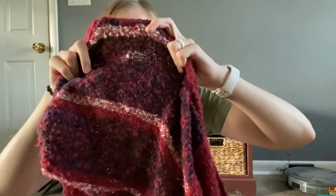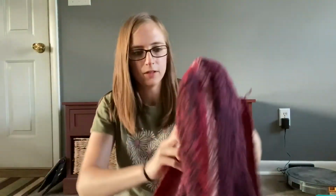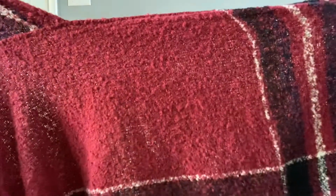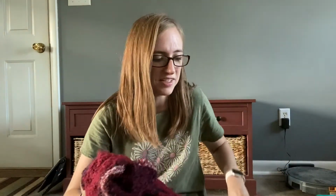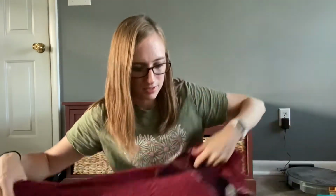See if you can see that right through my face. Like right here in the hood. I feel like you can't really see it. Oh, there, you can see that one on the outside. So, I don't know. I might just keep this for myself to wear around at home in the winter. It's not really my style, but man, there's more holes in it than I thought. So that's kind of a bummer.